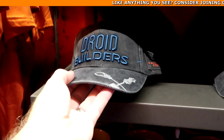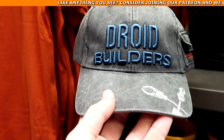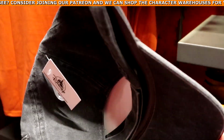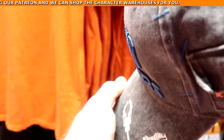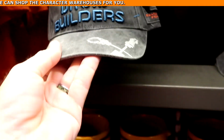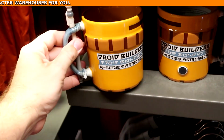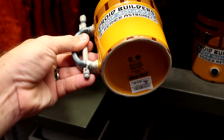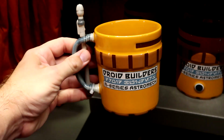Let's check out some of the adult offerings. Look at this hat here. It's embroidered Droid Builders. It has a little pocket there on the side. Even says Droid Depot on the back. That is $34.99. Then right underneath is a really awesome coffee mug with Droid Builders R-Series Astro merch. That is $25. I love the handle on that.